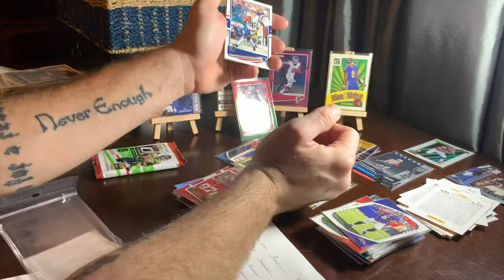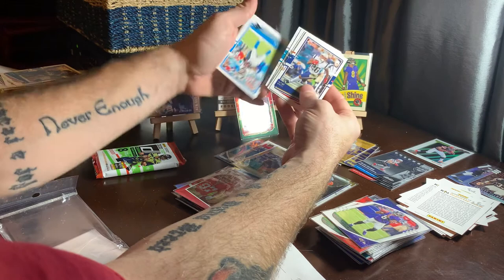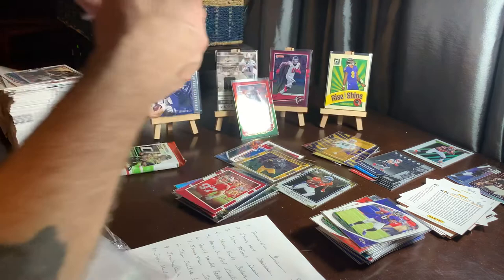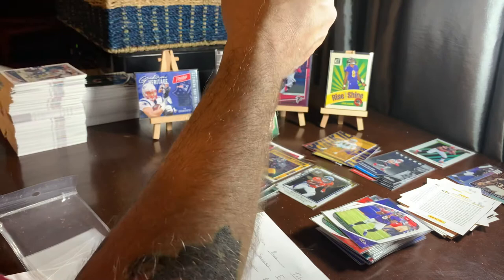Sony Michel, Patriots. Mike Williams, Chargers. Peyton Manning, Broncos. Jason Witten, Raiders. Leonard Fournette, Jaguars. Teddy Bridgewater, Panthers. Rated rookies, A.J. Dillon for the Packers. And then Devin Bush II, Steelers. On to the sweater card pack. So I'll save the sweater card for last.